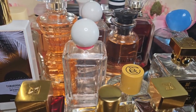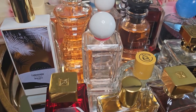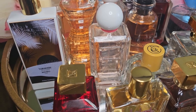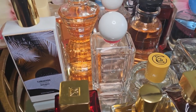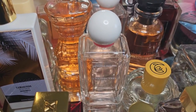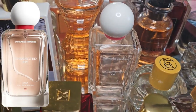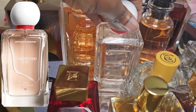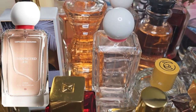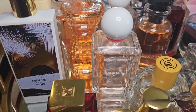I put a lot of different Zara. Actually, this was going to originally be like a Zara tray, but I decided to splash in some other things because I don't want to just wear Zara. I definitely wanted to get some other fragrance houses in here. But I do have quite a few Zaras that I want to be rocking. So I have Unexpected Joy, and this is from the Captivating Memories collection, which was in collaboration with Jo Malone. As you can see, it looks like her current new fragrance bottles with the little circle cap on there. But Unexpected Joy was one of my favorites.